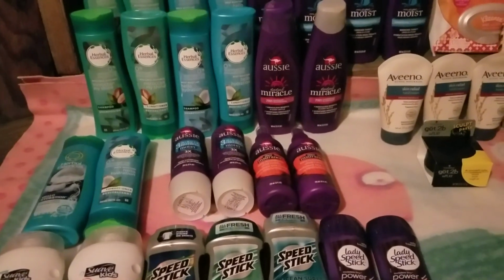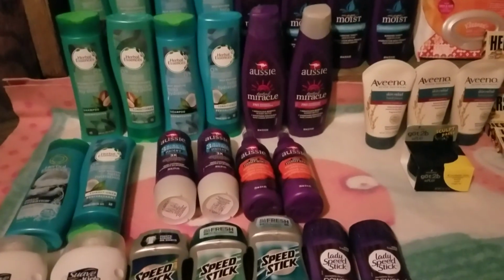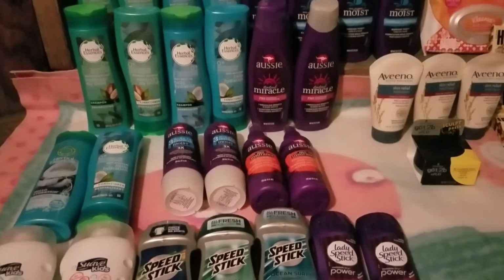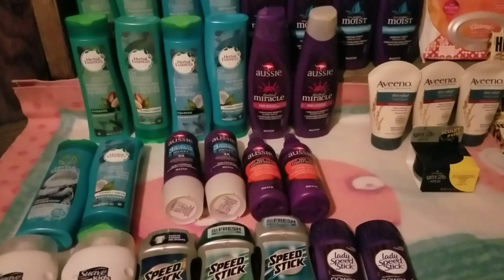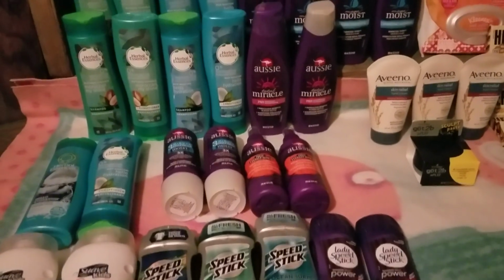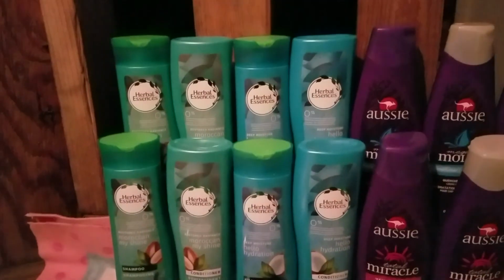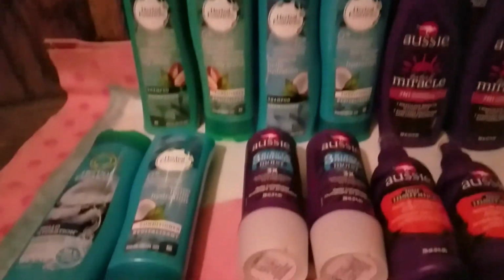Fred Meyer's is from Wednesday to Tuesday, so you have a little while to do these deals, except for the Herbal Essence and Aussie coupons, which expire on the 21st, which I believe is Saturday. So, Herbal Essence. I got 10.